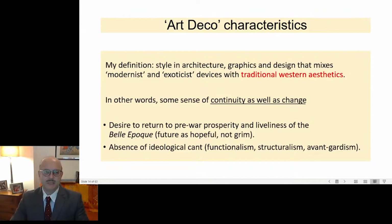And I think that's because the ethos of Art Deco was to return to the prosperity, the liveliness that had existed in the Belle Epoque, in the Gilded Age before World War I. And as a result, what you find in Art Deco, which is very different from most art movements of the 20th century, is that although it obviously has an underlying ideological narrative, it's a fairly straightforward one. And it's not as full of ideological cant as some of the other ones. So there is no approach, there's no great love of functionalism or structuralism or avant-gardism.